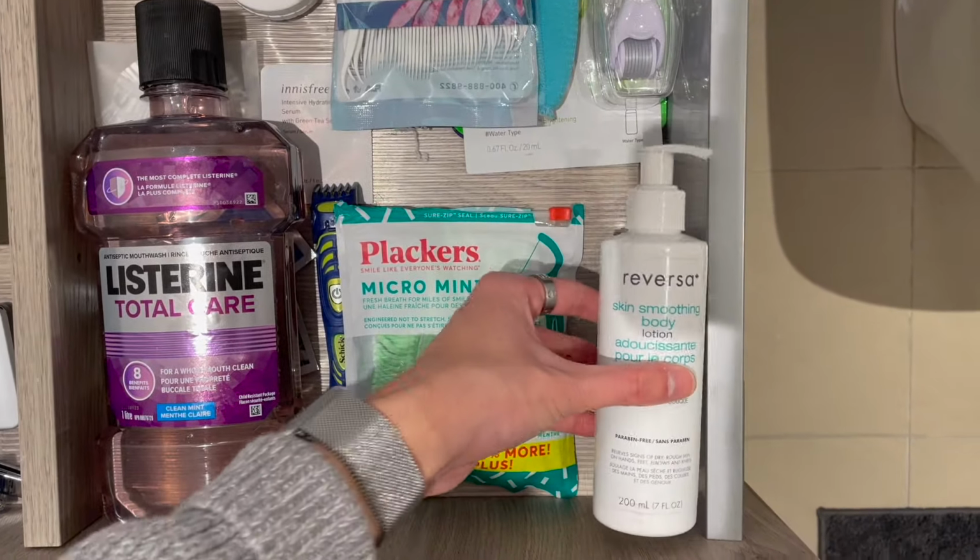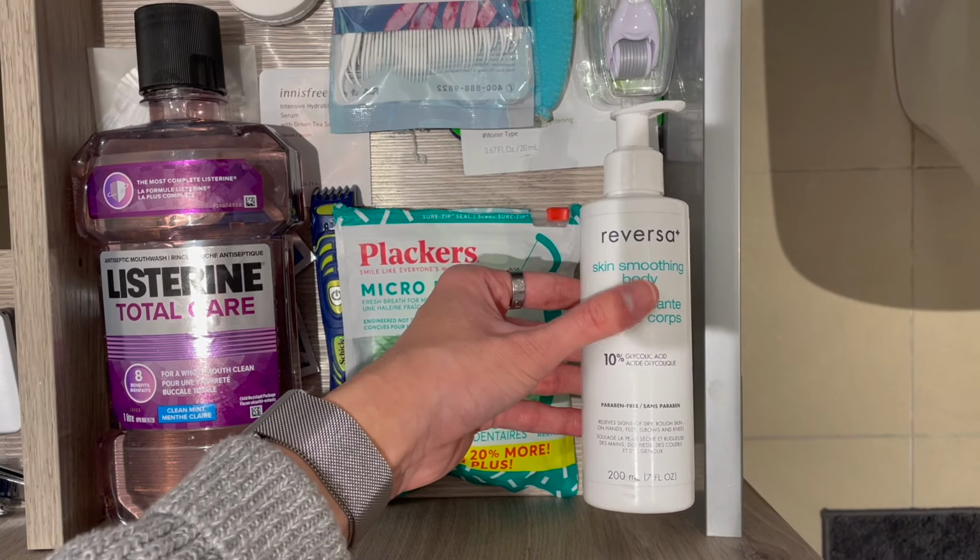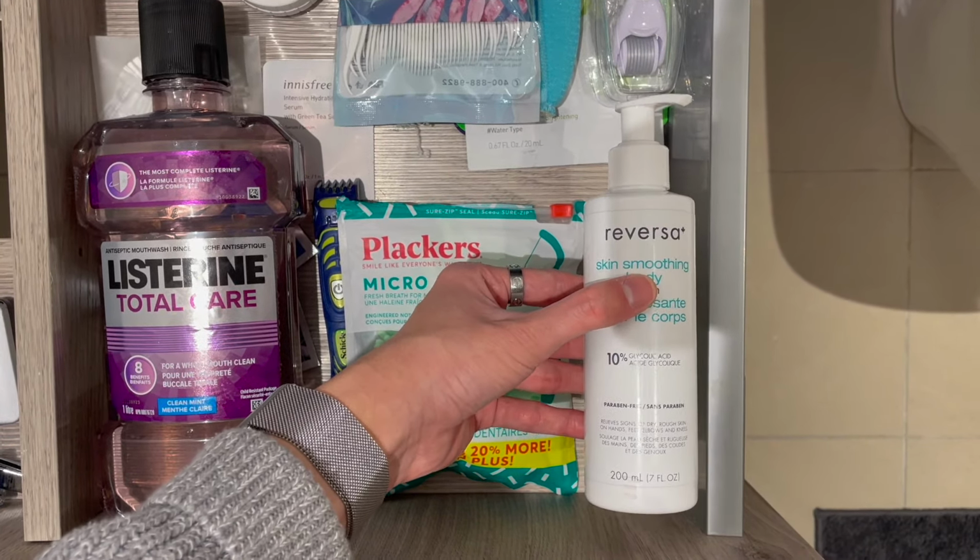And then this is a cream that I love. It's the Reversa Skin Smoothing Body Lotion. It has glycolic acid, so it helps with hyperpigmentation.